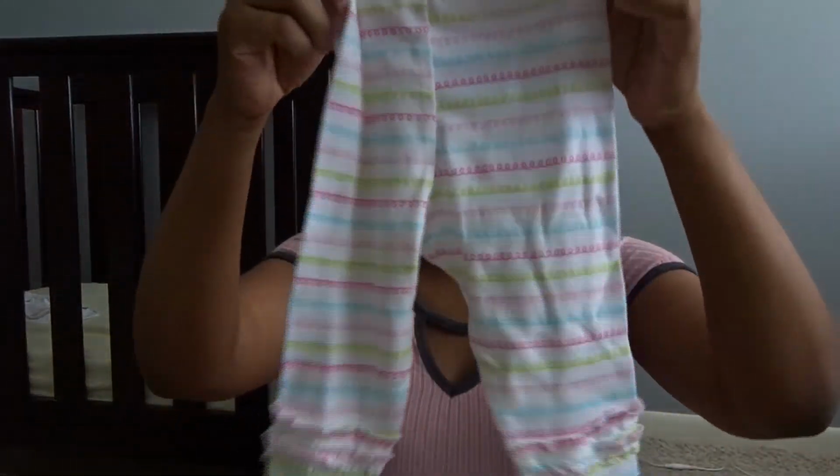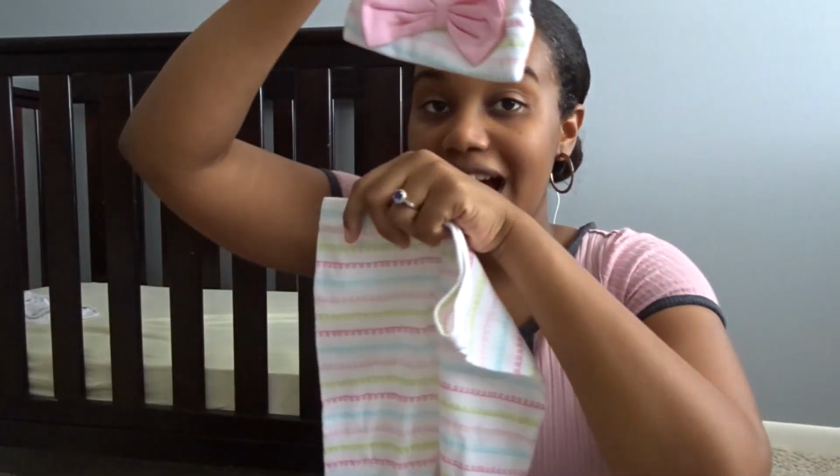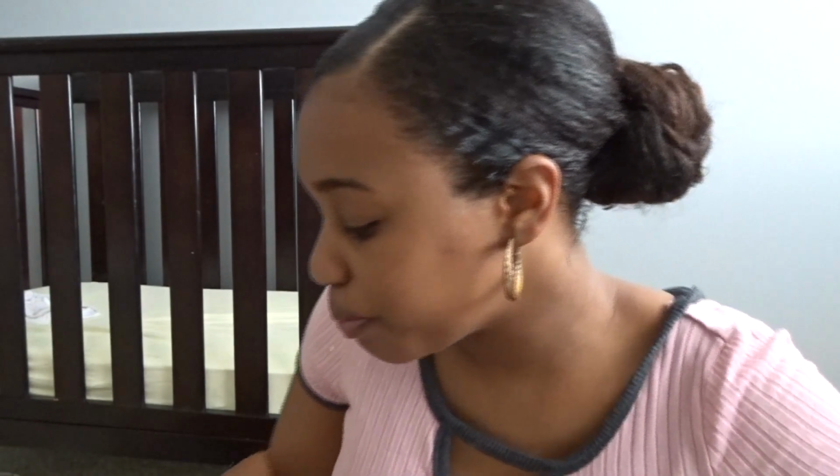Okay, so we have this for her. We have this pants set, and it has little ruffles on the bottom, and it comes with this matching hat, and it is just the cutest, you guys. I love it so much. So we have that for her.